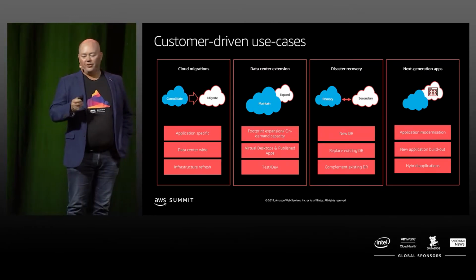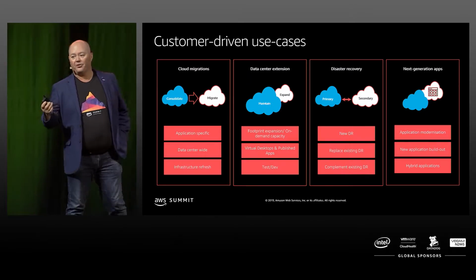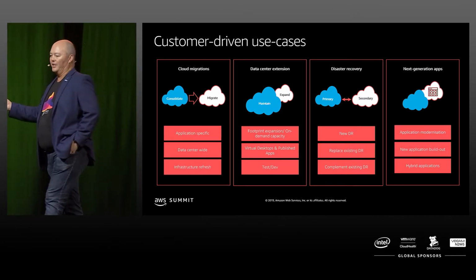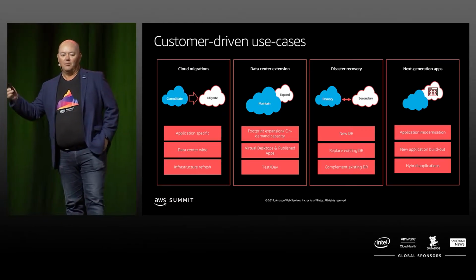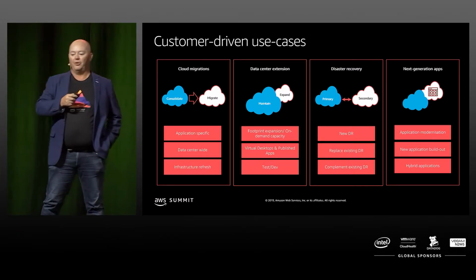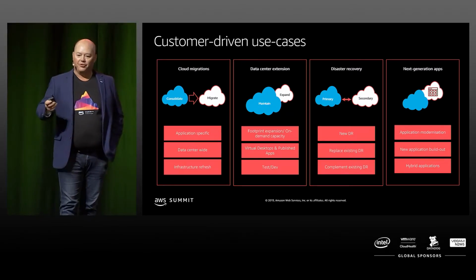The next one, which we're seeing is very popular, is data center extensions. So, for instance, dev test environments, being able to burst in 2 hours to set up a software-defined data center on AWS, do your dev and test and shut it down. Build up a production environment, test it, move it back bidirectionally, so from AWS back into your own on-premise, and shut it down. And of course, capacity expansions.